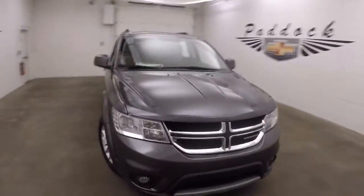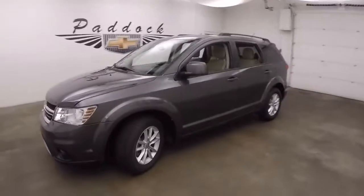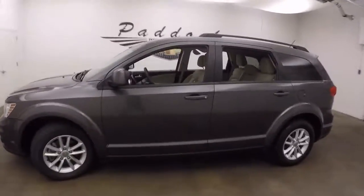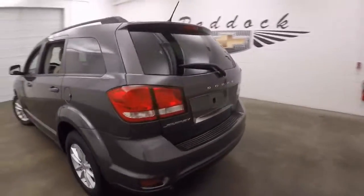It's a 2014 Dodge Journey. Very nice condition. Nice, great color. Nice alloy wheels, great tires.